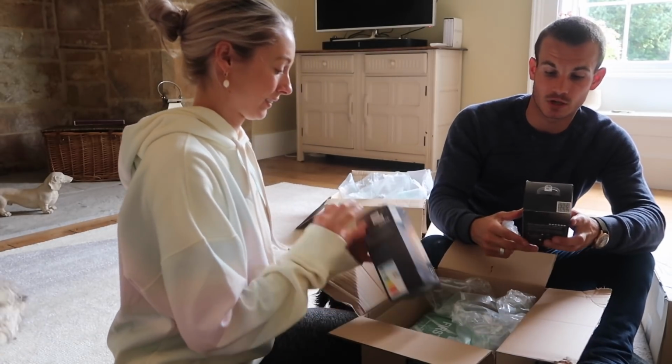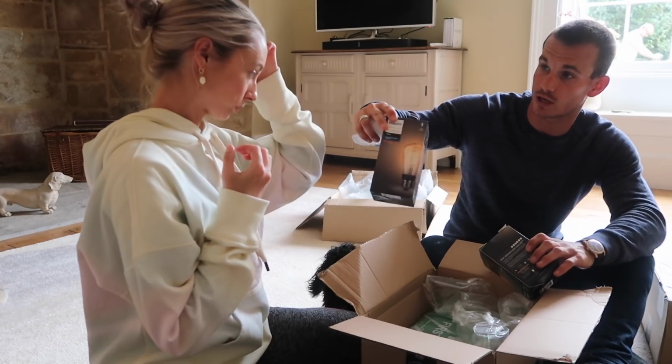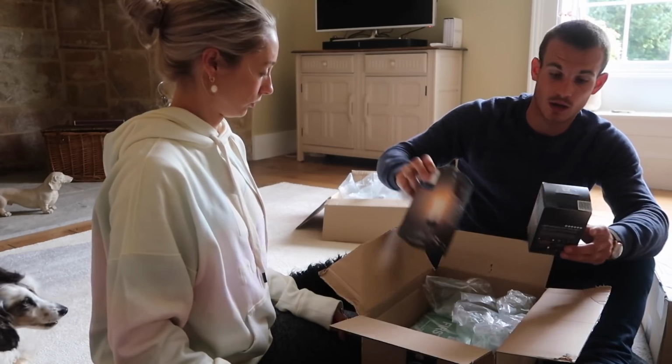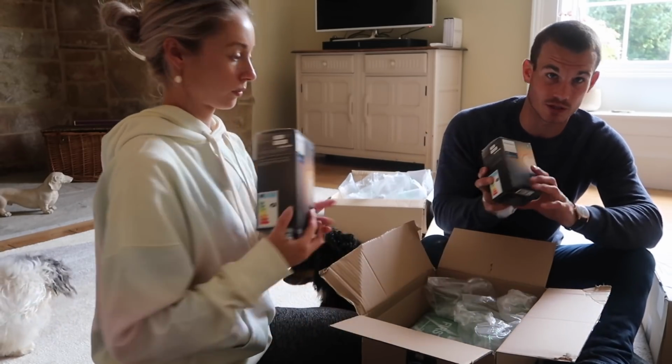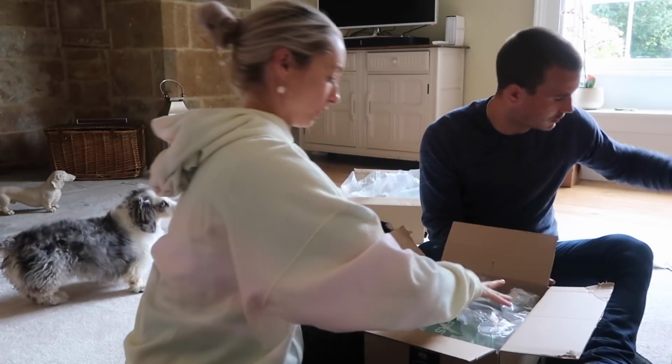These are two more Philips Hue, so that's the one that's in every room, which is called an Edison bulb. It's really attractive, isn't it? And then this one is the other one that I wanted to try in the light there. That's what it looks like. Cool. Great. It's good we've got more of these then.